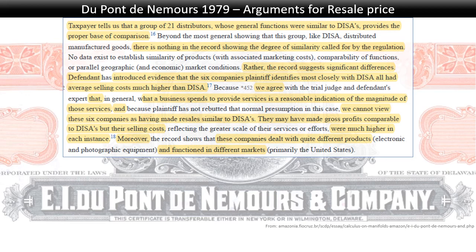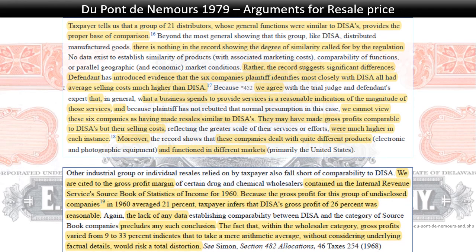But after this first attempt failed, the taxpayer also comes with a second argument as to why the resale price should be used. They say we are cited to the gross profit margin contained in the Inland Revenue Service Source Book of Statistics of Income for 1960. Because the gross profits for this group of undisclosed companies in 1960s was on average 21%. And the taxpayer infers that DISA's gross profit of 26% was reasonable. But the court says again, the lack of any data precludes any such conclusion.